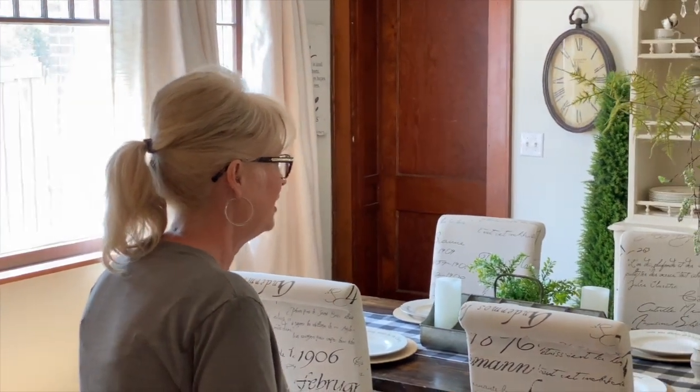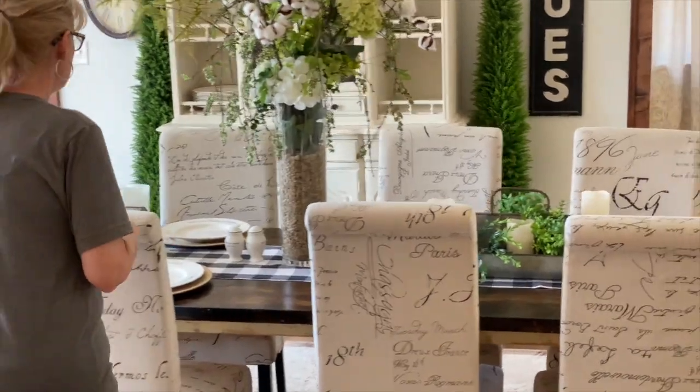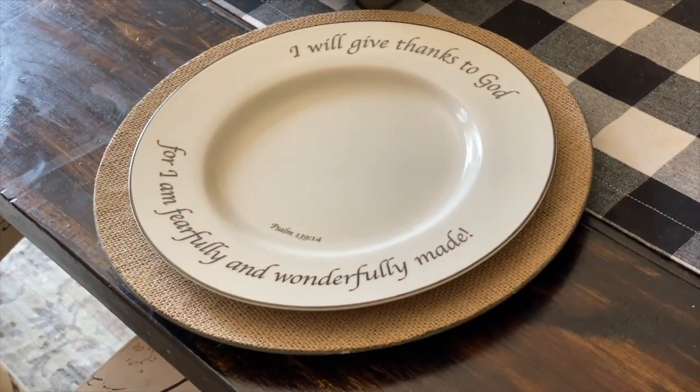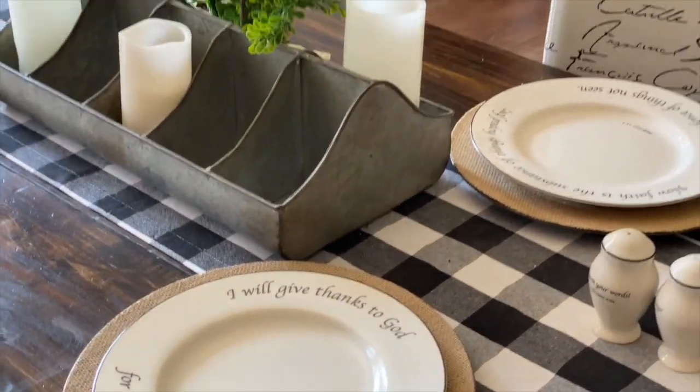So this is where our family gathers. We have a large farm table, and I have it decorated right now for summertime, and one of my favorite things in here is the scripture dinnerware. I think it's really important to keep things about your family kind of go through the five senses: what you see, what you smell, things that you touch, what you hear. All of those things are important in making your home warm and welcoming. And so my scripture dishes are something that are important to me. They're a reflection of our faith, and we have them displayed throughout the year.